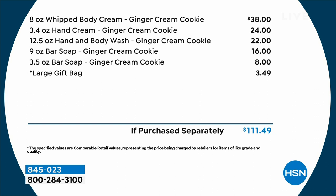Just the whipped body cream alone is $38, another $24 for the hand cream, another $22 for the hand and body wash, another $16 for the full-size bar of soap, and then $8 for the palm size, and then even the gift bag. So if you were gonna purchase it all separately, you'd be paying over $111. That's almost double what our price is today. So I say that to say, get it while you can. When we say limited edition, that's what we mean.